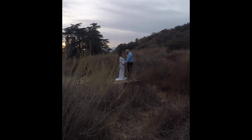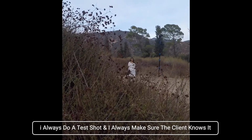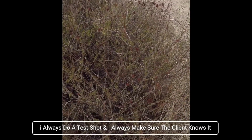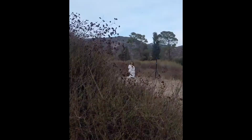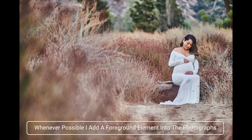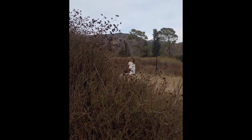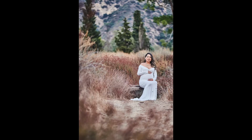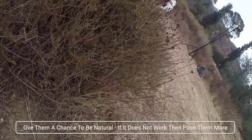Good. Smile. Look at each other now. All right. Let me do a test. Right there. Look at the belly. And then look at me real quick. So this is such a good spot for you to be natural.